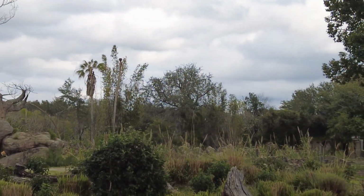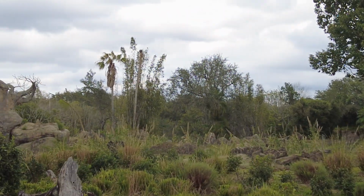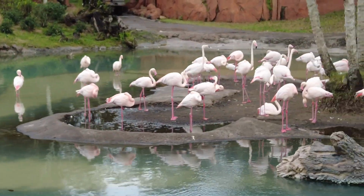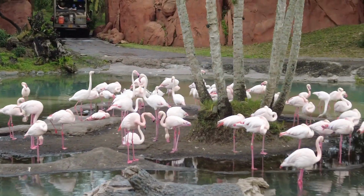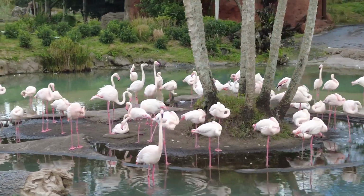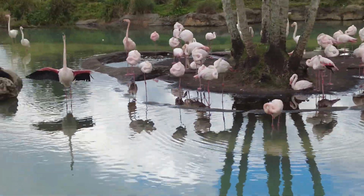Now we do also have this flamboyance of greater flamingo out there to your left. They do get their name, the flamboyance, from the vibrancy of that color pink. The greater flamingo, they are the larger of the flamingos as well as the lightest shade of that pink. Their pink color, it comes primarily from their diet, which consists mainly of brine shrimp.